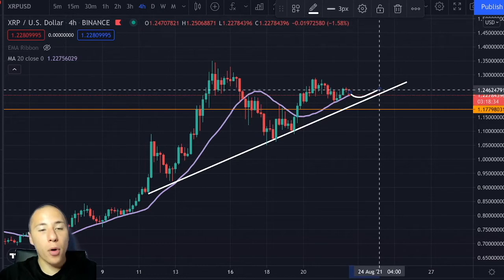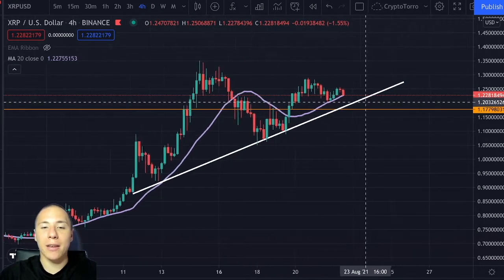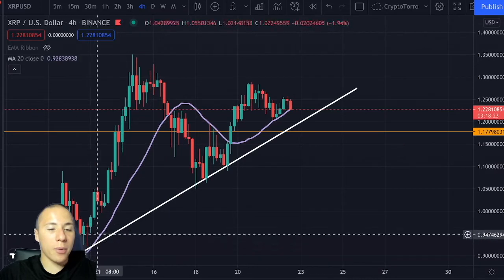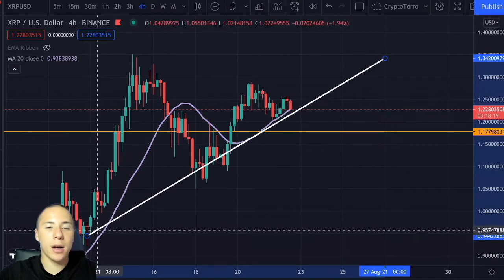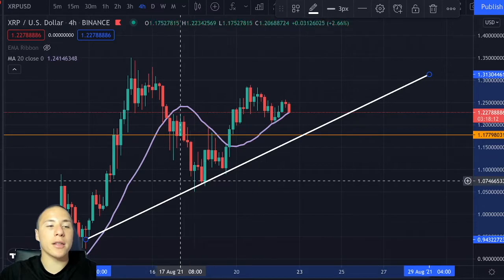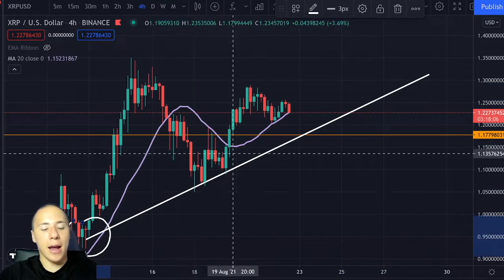But I think something more important is actually going on, and that is the pattern that we're clearly seeing getting formed on XRP's price action. And that is, for me personally, this symmetrical triangle. So I will be placing this line a little bit differently. I will be selecting it from this part all the way towards here. You can clearly see that we are having 3 major touch points already on this upward sloping support, 1 at the beginning and 2 in the middle.